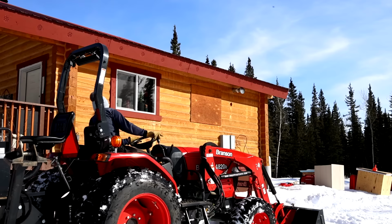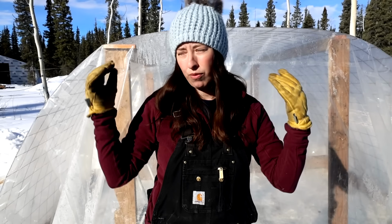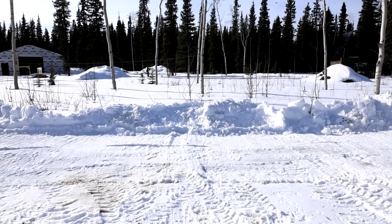Eric has almost officially had to run our generator an entire year to power our house. We're very thrilled to get our solar set up this year, now that we have the shop enclosed and we're going to be heating it this winter. We also cleared a little spot behind me for this cool little structure that we have.